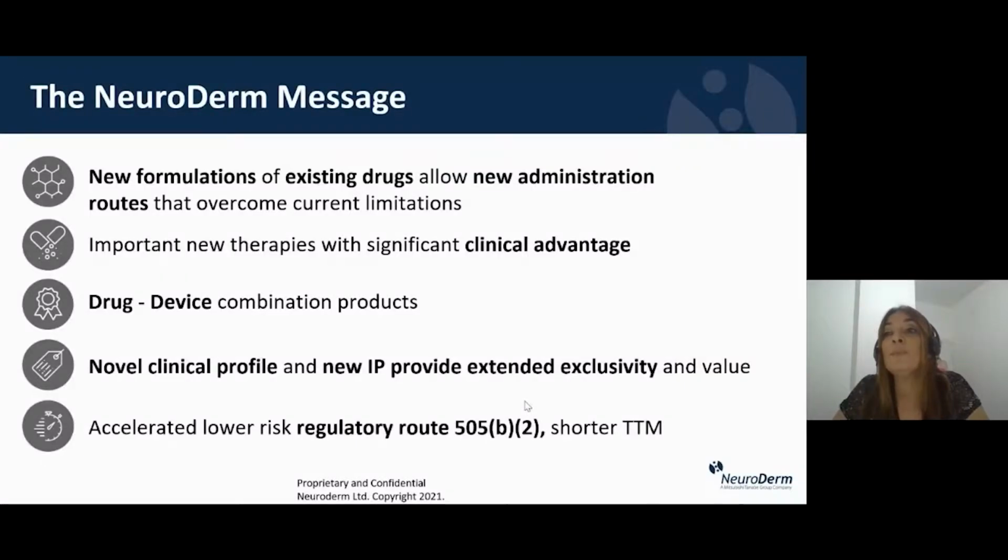Noraderm focuses on product candidates which are designed to overcome major deficiencies in the current treatments and achieve enhanced clinical efficacy through continuous controlled administration. Noraderm utilizes a unique drug and device combination, enabling patient-focused products. Our product candidates are based on patented reformulations of leading approved drugs, opening a path for an accelerated, lower-risk regulatory submission via the 505(b)(2), which is shortening the time to market and promising new IP.